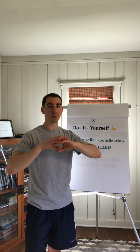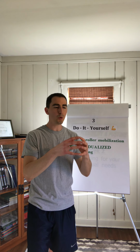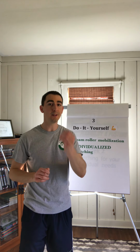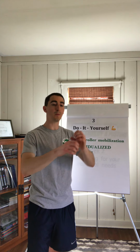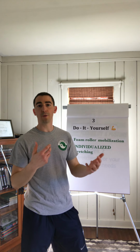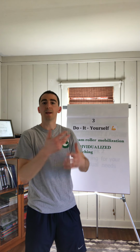You don't want to just stretch muscles blindly, right? Yoga is a great thing, but you want to make sure that the muscles that you stretch are actually in need of being stretched. If you stretch muscles that are already too loose, you're actually going to make your body more dysfunctional. So you have to be very selective about which muscles you stretch, and that's going to be different for everybody depending on your current issues, what you're dealing with or what's tight, etc.